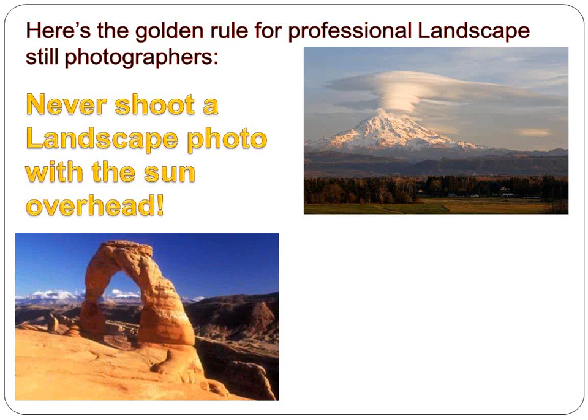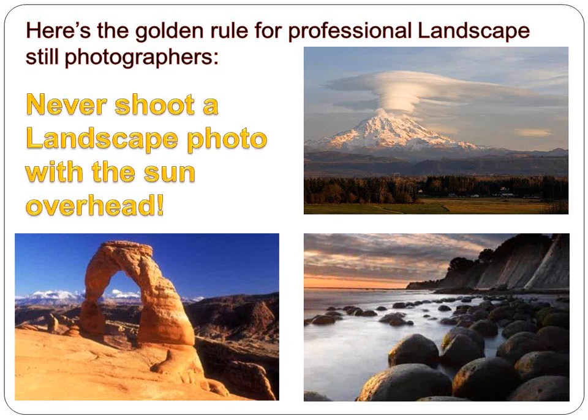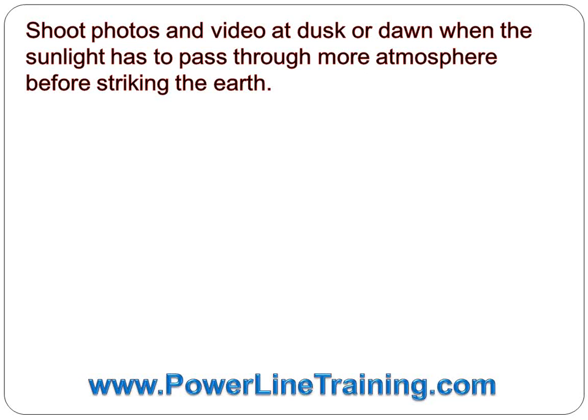Now here's another one. This was done early morning after the sun had gotten a little bit of a start. And with this particular structure, it looks pretty cool. But if you can imagine, just that much contrast on your face could make it look unnatural. Now take a look at this one. Beautiful shot. And look at the big rocks in the foreground. Look at the way the light almost glows off of those. Well, if you were sitting there talking to the camera and that light was striking your face, it would be absolutely great. Dusk or dawn, that's the key.